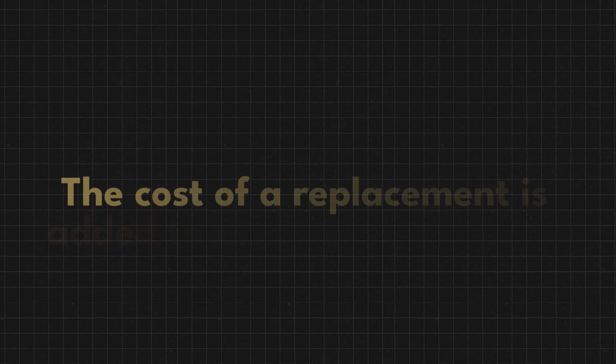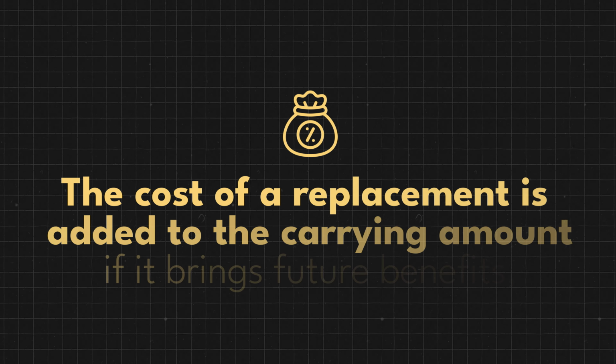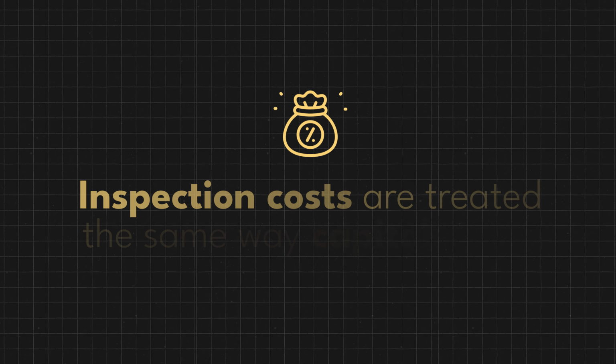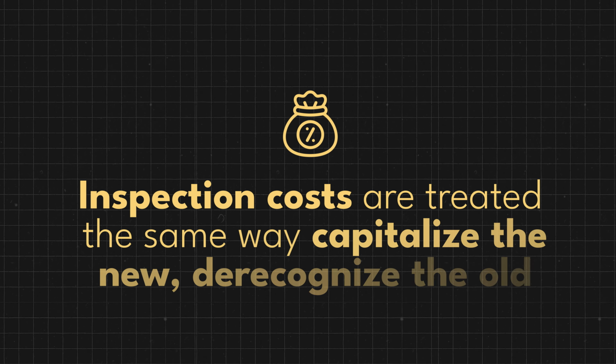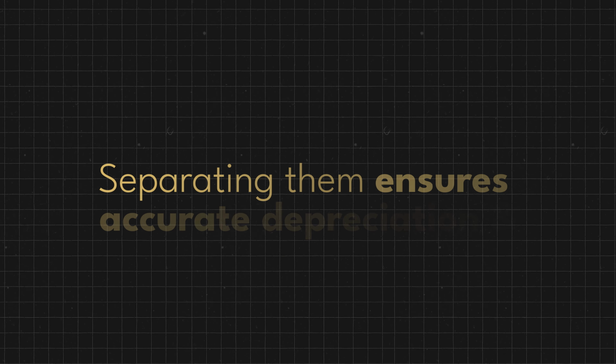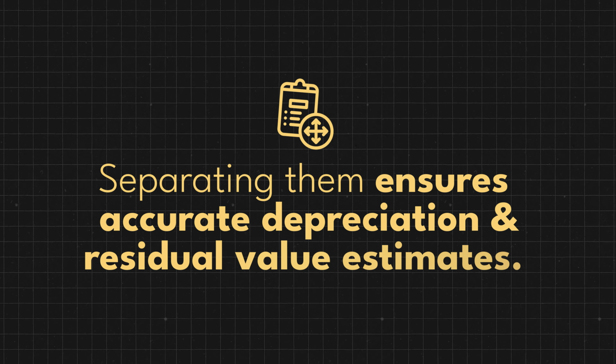For assets needing major replacement or inspections, the cost of a replacement is added to the carrying amount if it brings future benefits, and the replaced part is derecognized. Inspection costs are treated the same way. Capitalize the new, derecognize the old. Land and buildings must be recognized separately. Why? Because land is not depreciated, but buildings are. Separating them ensures accurate depreciation and residual value estimates.